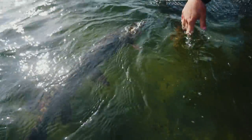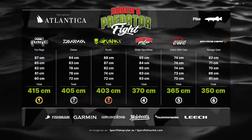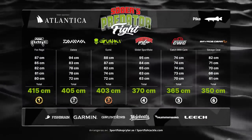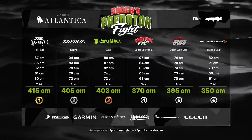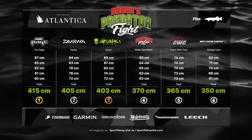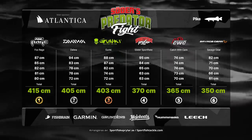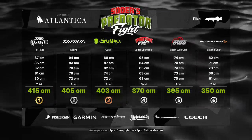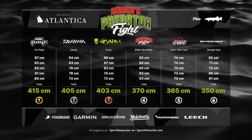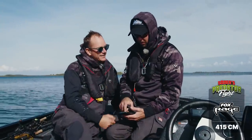But it's time for lunch. Let's see how the scoreboard looks. The last pike secures the lead for Fox, and they are now 10 centimeters ahead of the closest competition. It is tight between the three top teams and the three bottom teams. Next week will for sure be a tight fight. Don't miss out. Yeah, but good, not far. Only 10 centimeters.